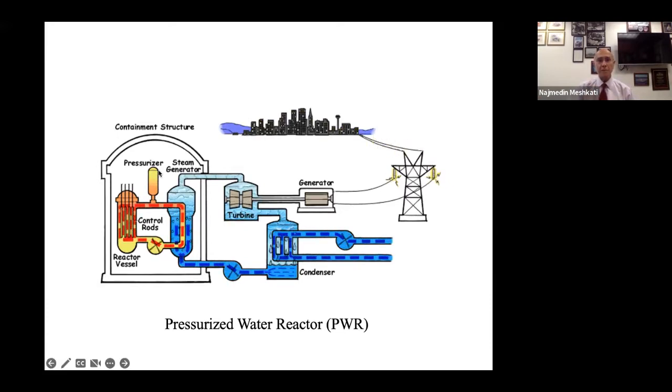And then this top part is called the pressurizer because we maintain very high pressure over there. This is called the primary loop, the yellow and orange one. Then it comes to another tank, which is called a heat exchanger, for lack of a better term. The primary loop exchanges its heat with the secondary loop. This blue one, as you see, is the secondary loop.